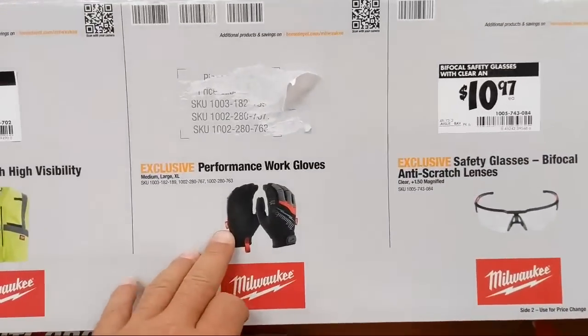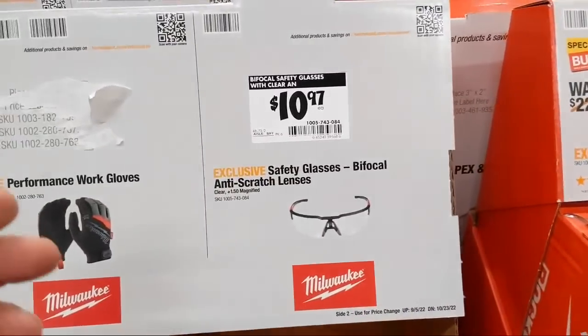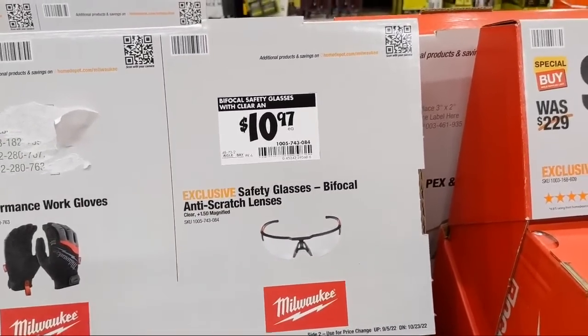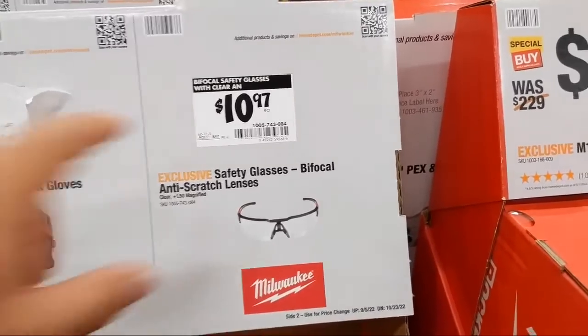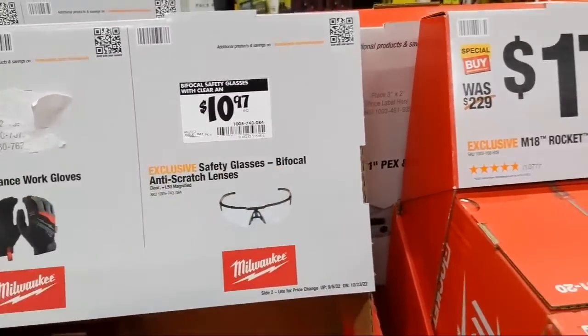We got some performance demo gloves. Here's the deal. Don't be cheapskate with your eye. You get one pair of eyeballs. Okay, you get two of them. I know if one goes out, you have another. But you get one pair. $10.97. These are good safety glasses, but they're not fog-free. They are bifocal, though, and they are anti-scratch.